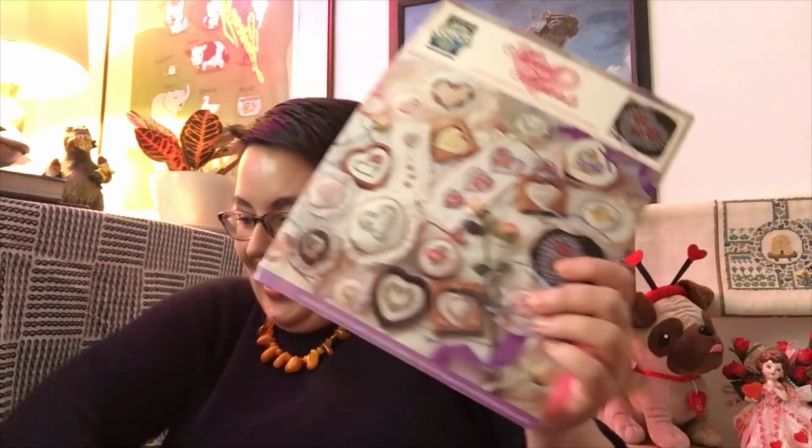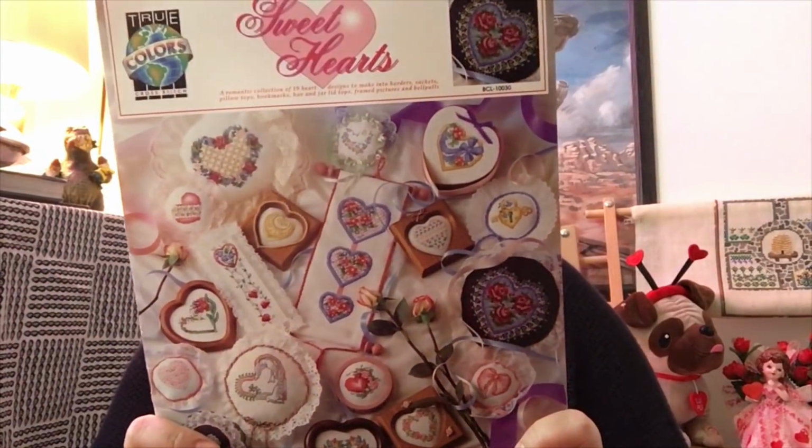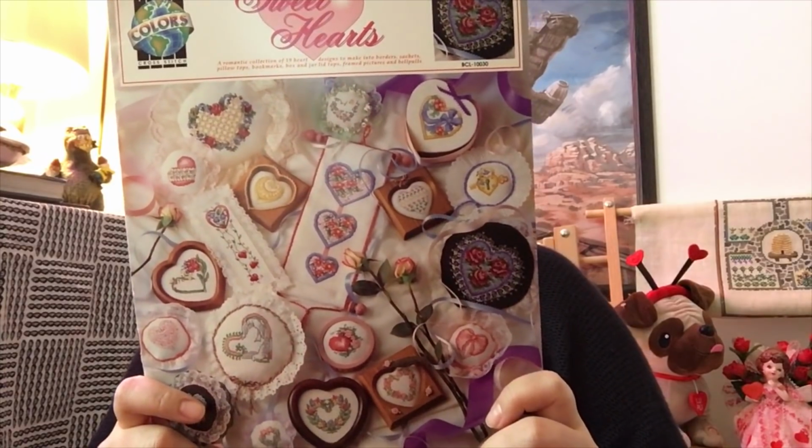In my love of Valentine's Day, I got this collection that I think I really would stitch, not just keep in my collection. It's all the cute little hearts, and I really like it. All of them are smalls.